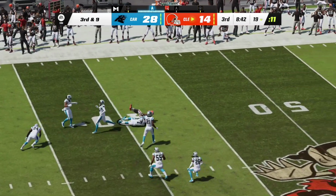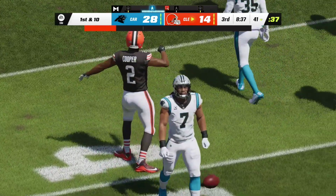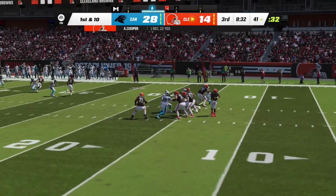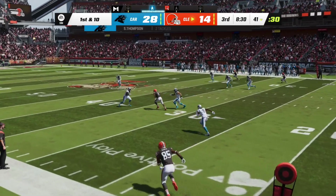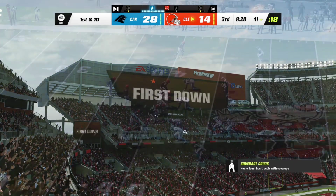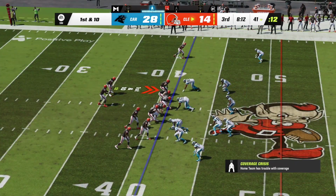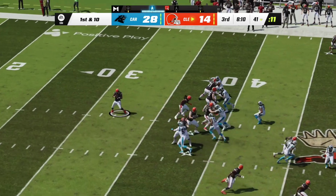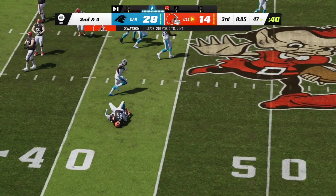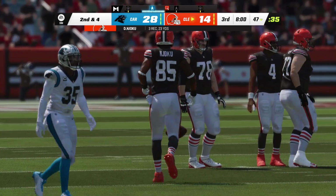And there is Amari Cooper, his first catch. And they're going to get this beyond the 40 before he's taken down. Give him 22 there on the 3rd down conversion. On 1st down, Watson. He's got Njoku, his big tight end. It'll go down as a gain of 6, and that will bring up 2nd down.